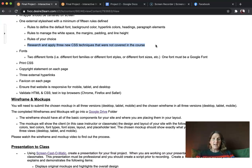So that could be, for your mobile design, a little hamburger menu, which is one of those menus that has 3 lines that drops down. It could mean that you put a slideshow in one of your pages. You might decide to use a new CSS technique that you've never tried before. And if it's new to you and you haven't done it yet, then you can use it. There are lots of different things that you can use. If you Google cool CSS techniques, you'll find something.